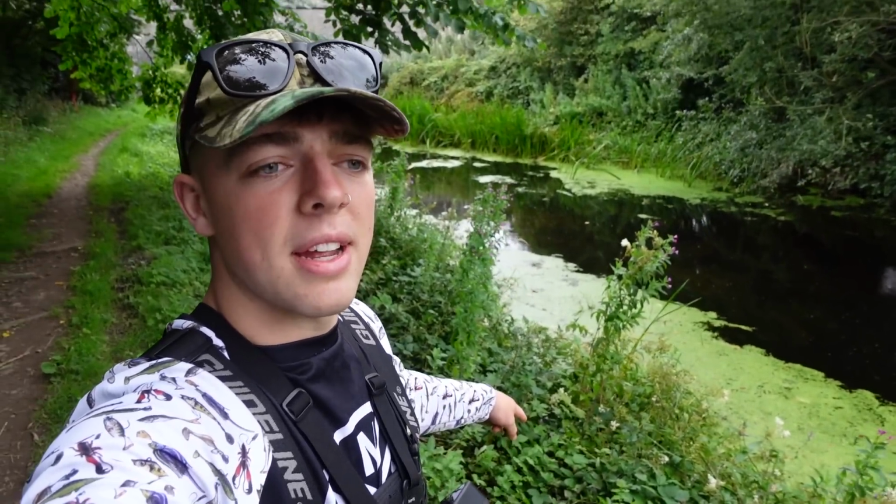This is well over 200 years old, originally naturally formed. It's incredibly overgrown. This is about as clear as the bank gets, so I've got to be weaving in and out all the time, trying to find a little spot so I can get a cast in. Enough is enough, let's go and explore this abandoned canal.